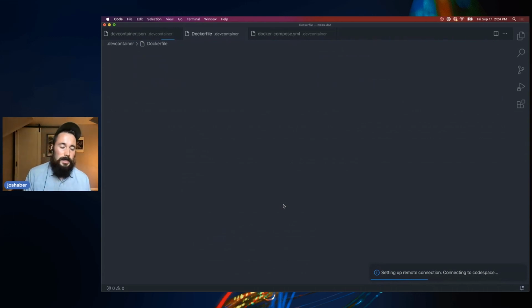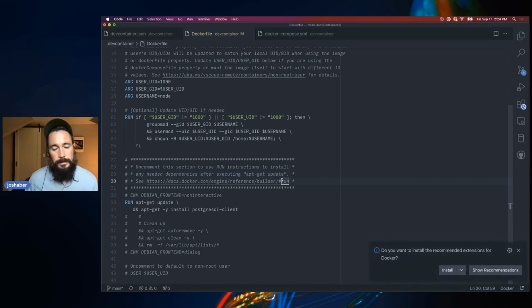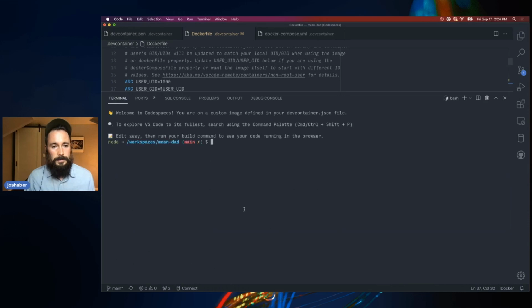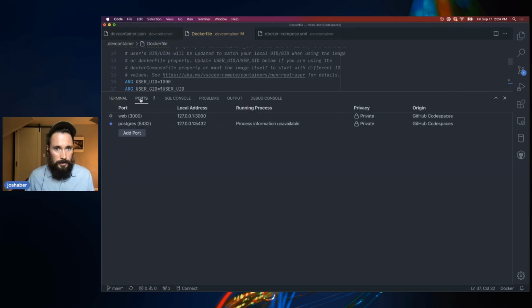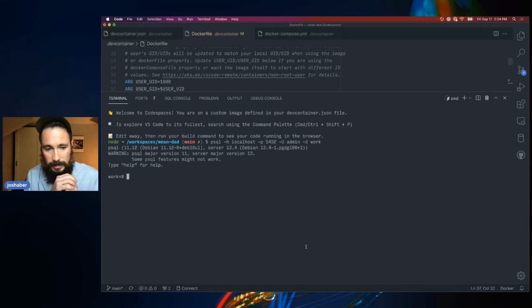And once we're in here, we should be able to then run our PSQL command and actually connect to Postgres. So let's give it a shot. Fingers crossed, live demos for me. We are going to connect to localhost. We're going to connect to, what was that port again? 5432. Our user is admin, our databases work. And there we go. PSQL is now installed.